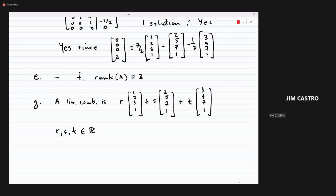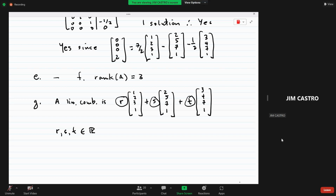Infinitely many? Infinitely many. And the only reason is that there's infinitely many real numbers. For every choice of R, S, and T, of which there are infinitely many, you're going to create a vector in R4. So it's like really reading the question carefully. How many vectors in R4? Well, we don't know what they'll be specifically, or whether we'll get all vectors in R4, but we know we'll have infinitely many of them for sure.